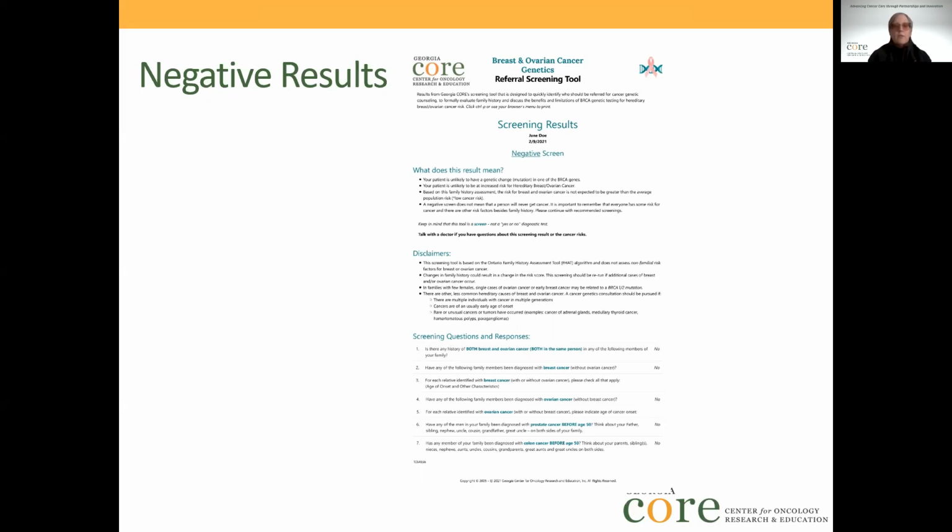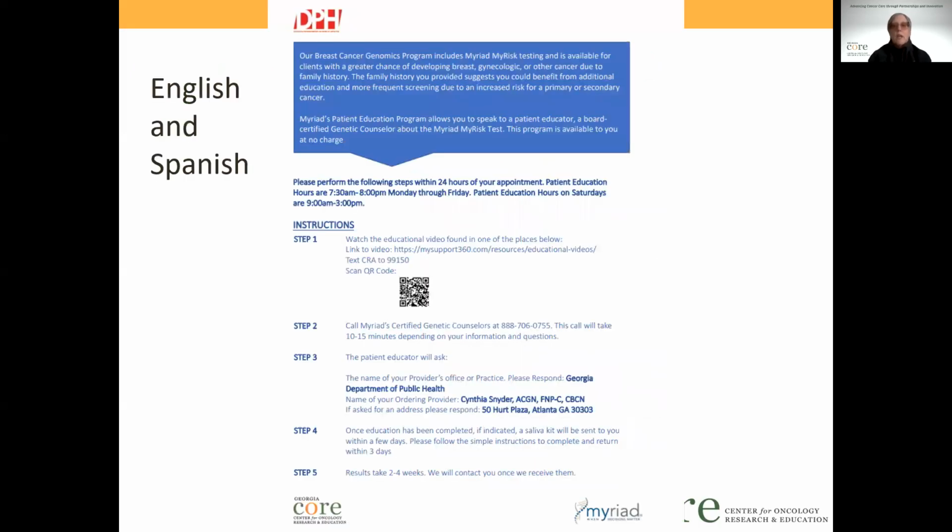I want to go back for just a second here about the genetic testing. So if a patient goes through the process and I get an order on them, I wanted to reassure y'all that most of the time we can get this genetic test done at no cost, because if patients are being seen in the health departments based on their income, they likely meet the criteria for financial assistance through Myriad Genetic Laboratories to get the test done at no charge. So that's something I go over with them once I receive the referral from you, okay?